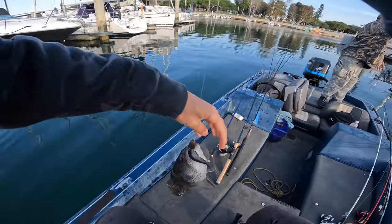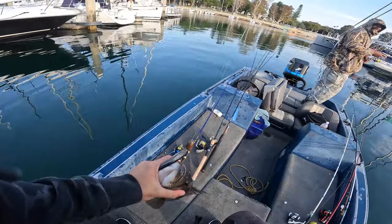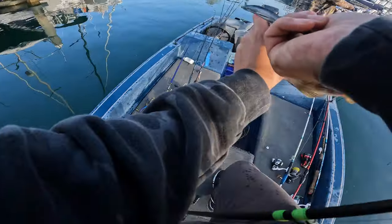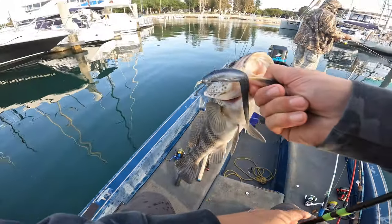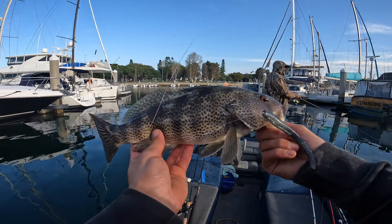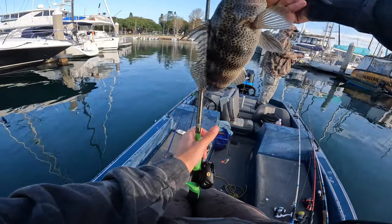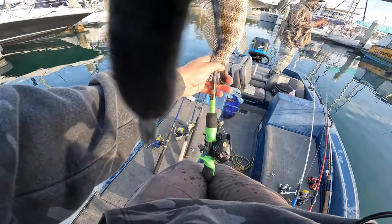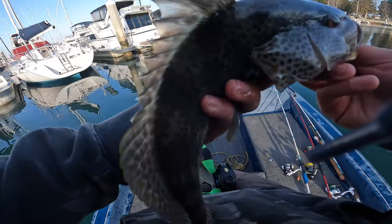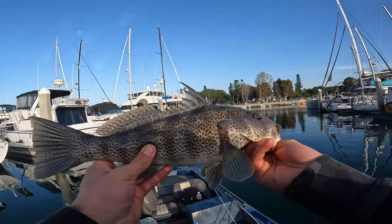All right, so I felt that bite pretty hard. Yeah, that's a good one. That's a nice one. Nice fish. Absolutely destroyed that pumpkin plastics fluke. Black and white. That's a nice fish. Solid. Yeah, now that's illegal. It's 14. Nice. Solid. Nope, just fell out. Yeah, that thing. Nice. Nice, nice fish.